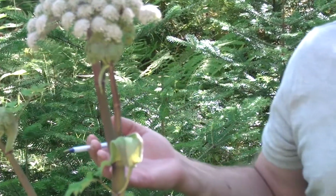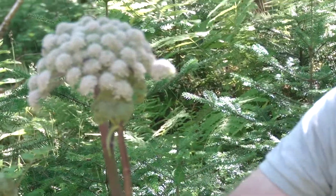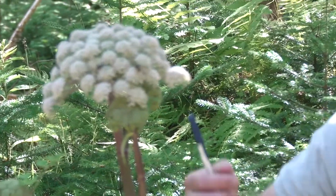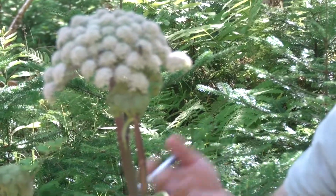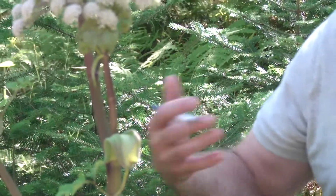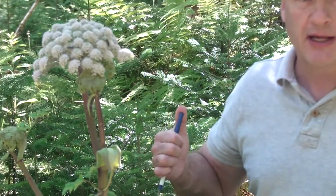It vaguely looks like rhubarb, and some people would consume it as such. They would eat these stems raw, just like you would consume rhubarb, and they would also use the leaves. They would put them into stews. The roots would have some potato-like properties. It was actually used like a vegetable, and so there's a good number of benefits associated with Angelica.